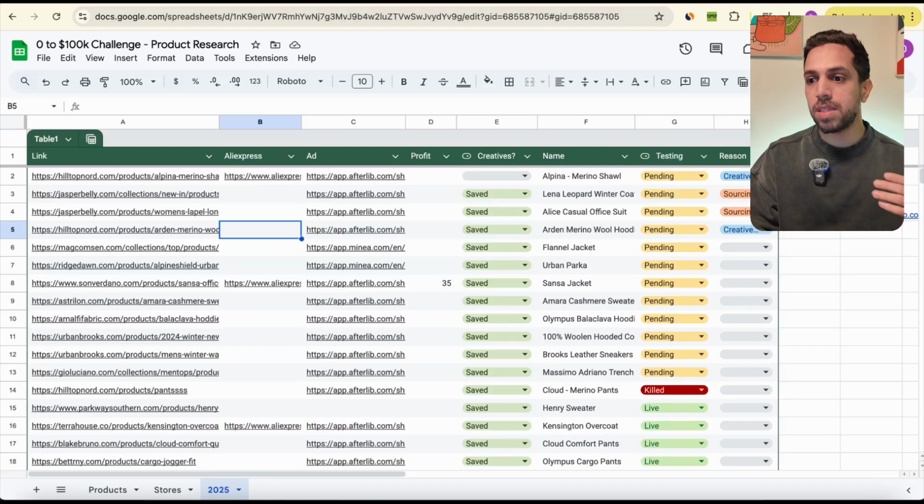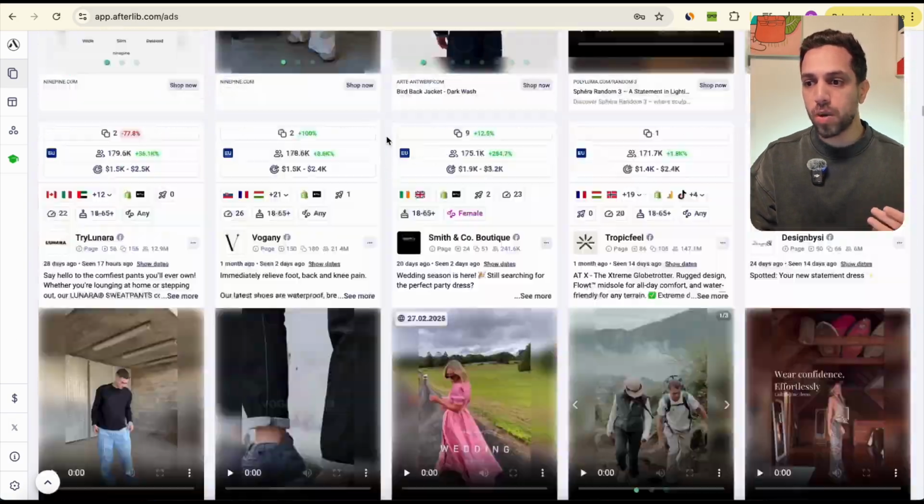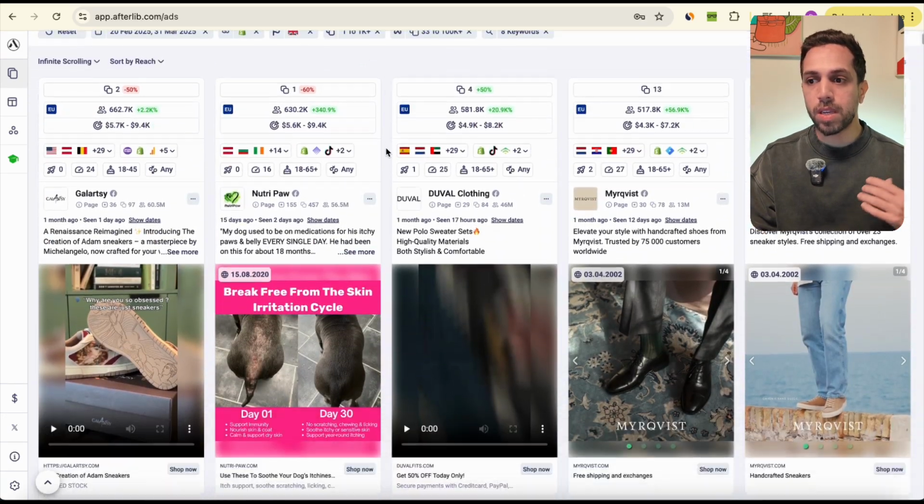And we only take products from competitors that actually convert and that are actually scaling these products right now. I usually do the research through an app. It's called Afterlib, okay? So you guys can see it. This is the app. You can see basically how I do my research, all the products here. You can see my filters, everything, and you guys can use the exact same thing.